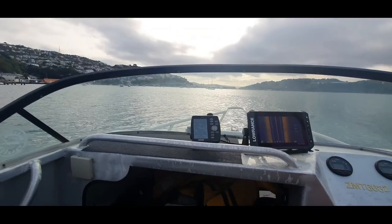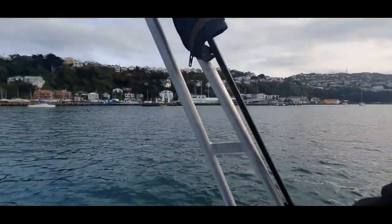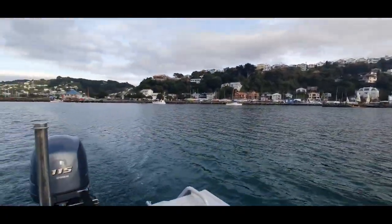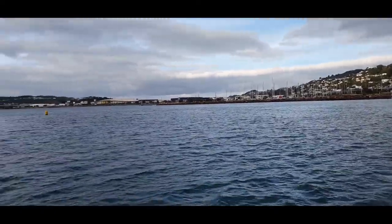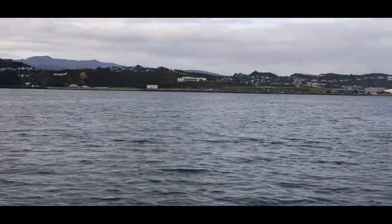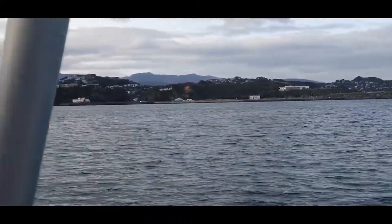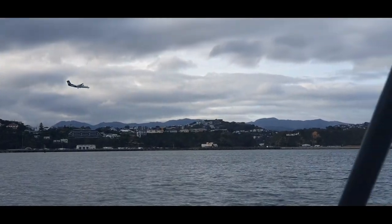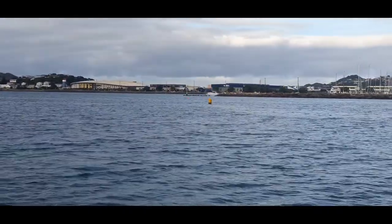Alright, so as you can see, we're in the Wellington Harbour, and that's Island Bay there, and that's where we came from over there. And going further over there, actually there's the runway in Wellington Airport, and then there's the Windy Wellington sign over there. And look at that, we have a plane just about to land over there as well. So yeah, right, I think let's go fishing. Alright, let's go fishing! Woohoo!